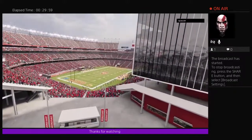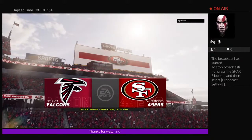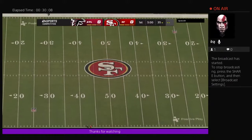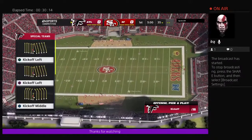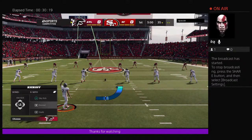The NFL is on EA Sports, and we are in Silicon Valley at Levi's Stadium in Santa Clara. The scene a short time ago, this crowd, they love their 49ers, and they were in full roar as their guys burst out of the locker room. And we're ready for football as the 49ers get set to do battle with Matt Ryan and the Atlanta Falcons.